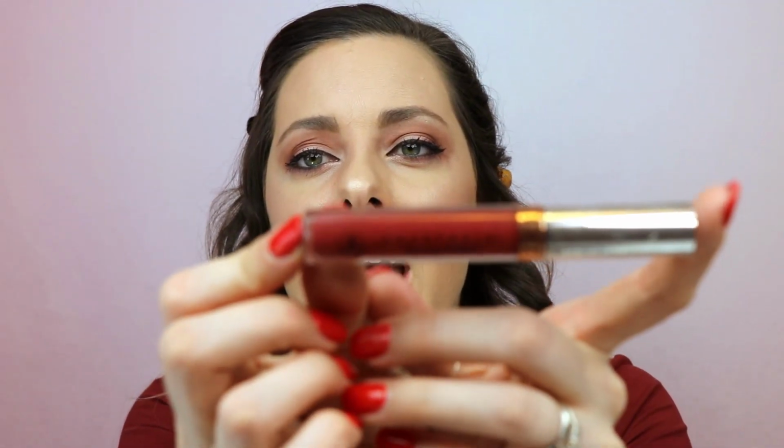The first one is a Stila color, and it's called Rico. And the other one is the Anastasia Beverly Hills liquid lipstick. It looks like this, and this one is in the shade Heathers. These are both quite dark, and that's what brings in that burgundy.